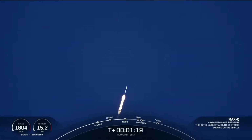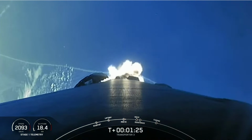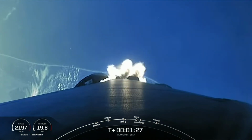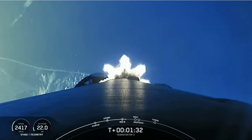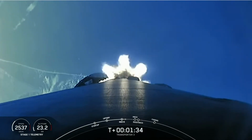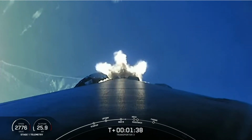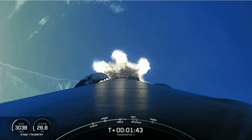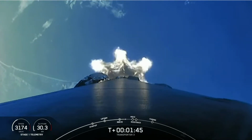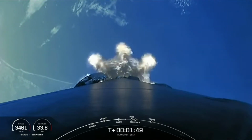Everything looking nominal with stage 1 trajectory. Now we have 5 events coming up in quick succession. MECO, or main engine cutoff, stage separation, stage 1 flip, second engine start 1, and the boost back burn. And you can follow along with those events there on the timeline at the bottom of your screen. Beautiful view of the Florida coastline. Main engine cutoff coming up in just under 30 seconds.